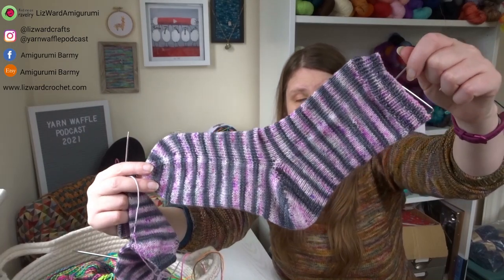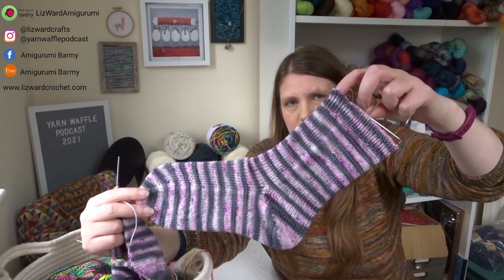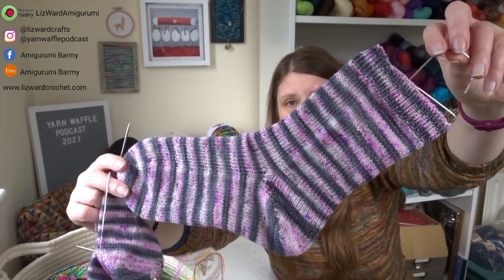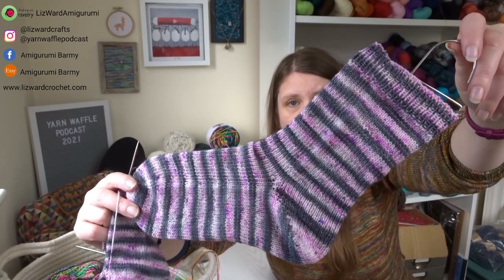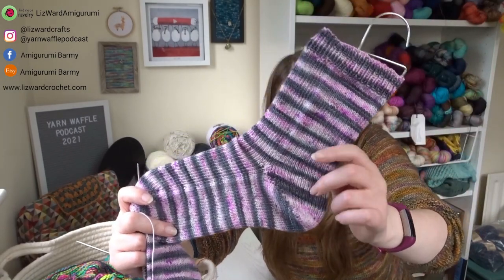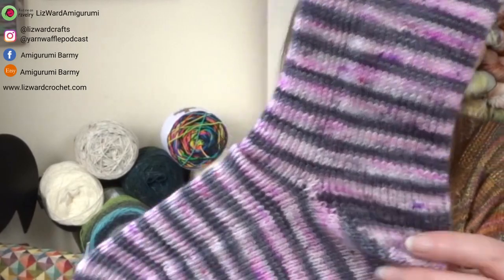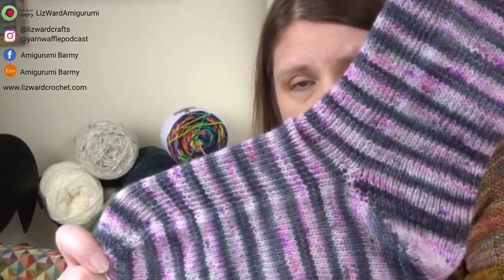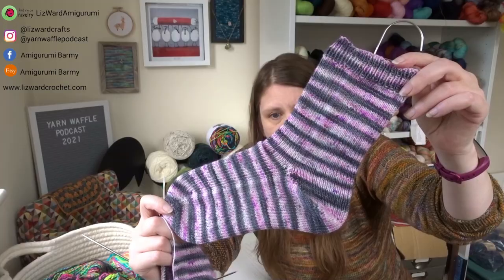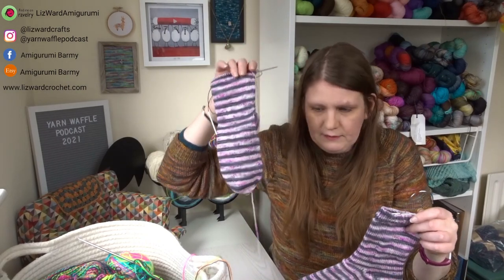This is a self-striping sock. This yarn I got off an eBay destash and it didn't have any dyer details on it, so I have no idea who dyed this up, but it is very beautiful. It's almost a tonal and it's a two-stripe self-striping, but it's tonal variegated with some lovely little speckles in there. And I decided to just do no contrast on this one, just use the yarn all the way up. And I am very close to finishing the second one of these.